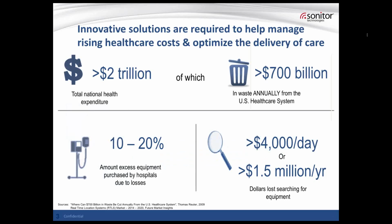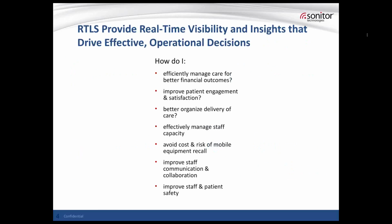There are a lot of challenges in healthcare, as we all know, with perhaps the biggest being costs. With skyrocketing healthcare costs, it's imperative that we come up with innovative ways to become more efficient. And RTLS is a technology that most certainly is a piece of the puzzle. As we move along, my hope is that you'll get a better understanding of how these questions can be addressed by an effective use of RTLS.